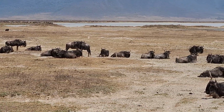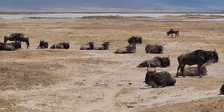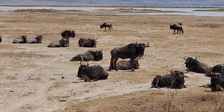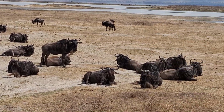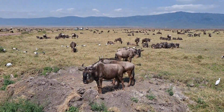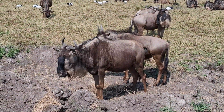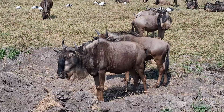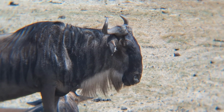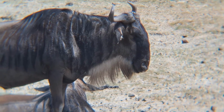Then came the most famous and well known wildebeests of this area, who are famous for their great migrations. They had gathered here in large numbers. Africa is famous for the great migrations of these wildebeest. They cross the rivers and the various grasslands and plain areas in thousands in numbers. Here it seems that they are taking some rest before they proceed ahead.